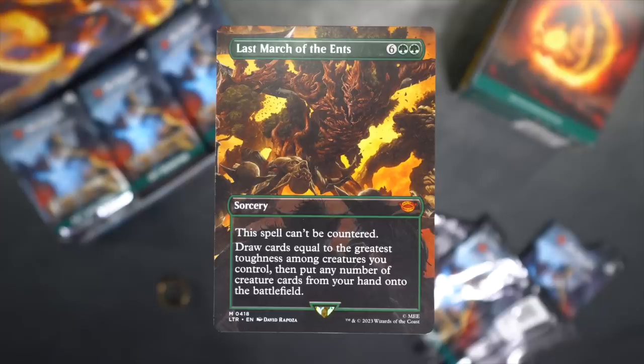So I got, speaking of one of those panoramas, another one of those scenes is The Last March of the Ents. Featuring the card Last March of the Ents, which I opened here. Have you seen this one? No. Six mana, green sorcery. Well, it can't be countered. Okay, good start. Draw cards equal to the greatest toughness among creatures you control. Then put any number of creatures from your hand onto the battlefield. That's kind of cool. It's a smaller version of Eureka, creatures only, but you just made a commander player somewhere really happy.